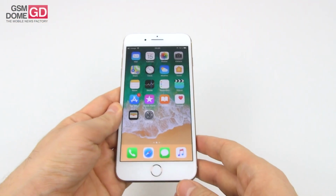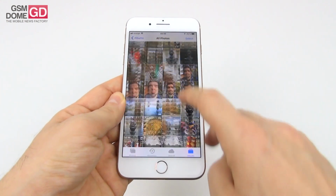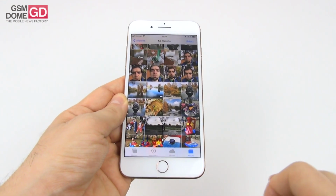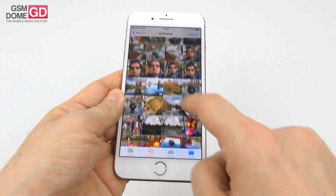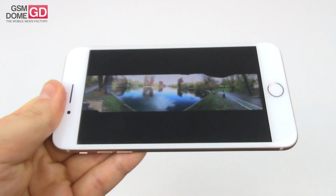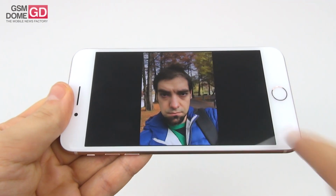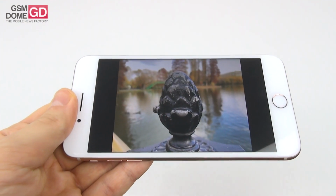Let's leave those aside and let's go to the actual pictures. So I only saved some of them. You will see the full gallery in the full text review, and I was very lucky to catch the full colors of the autumn. So real autumn, November autumn, lots of yellow, lots of brown, and we also did some selfies. So things to notice here, the colors really pop out.